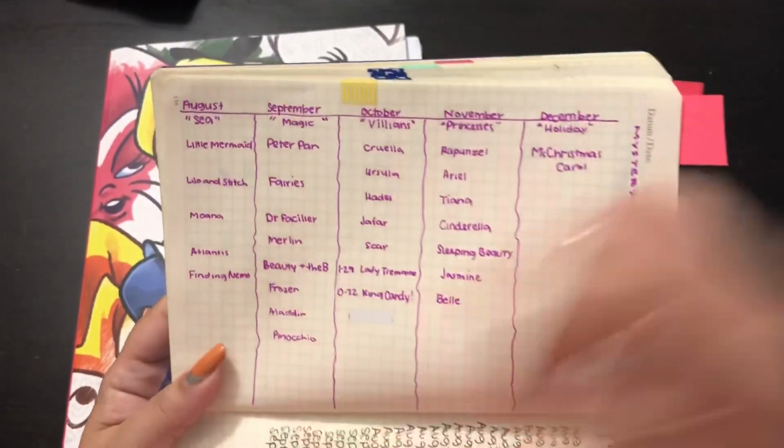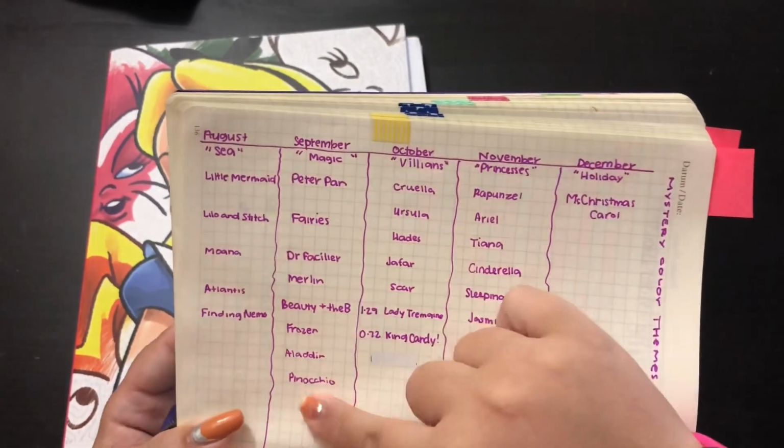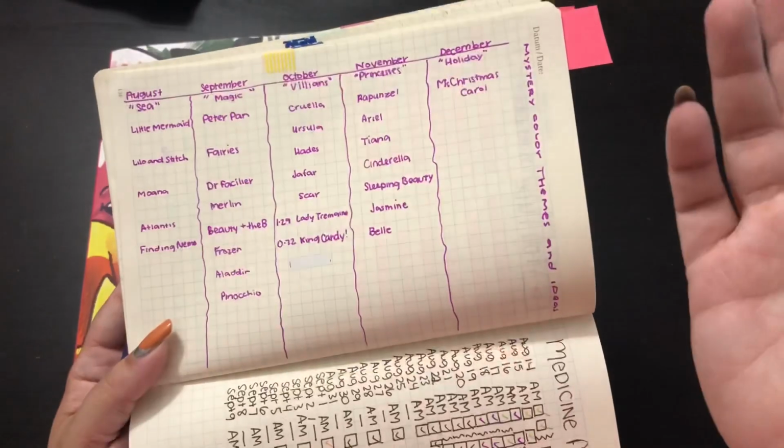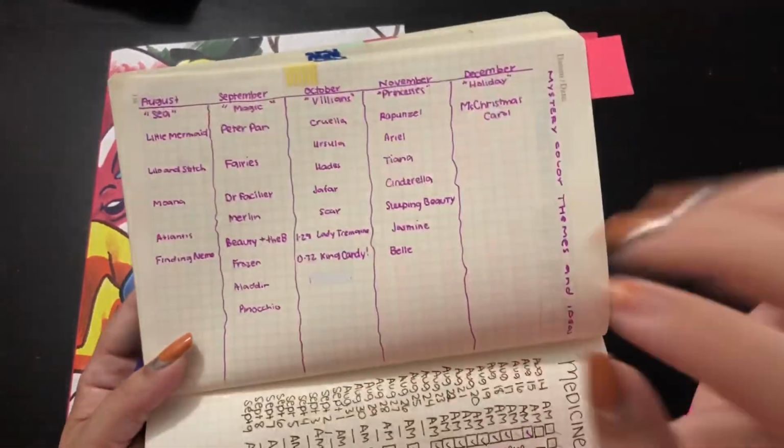Yeah, so I watched Peter Pan, so I might pick a picture from that. Peter Pan is part of Magical September, so that double works. And that's also kind of why I watched Peter Pan, because I was thinking about this.